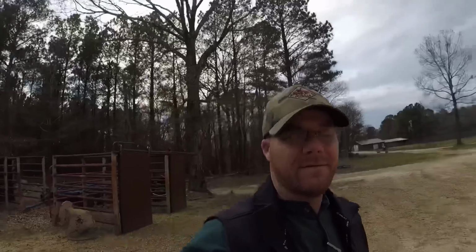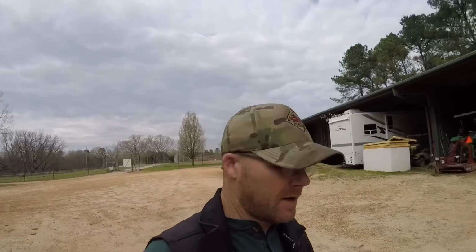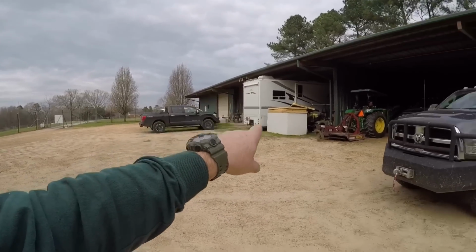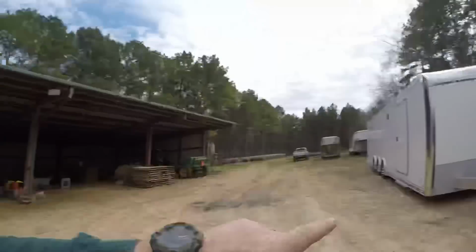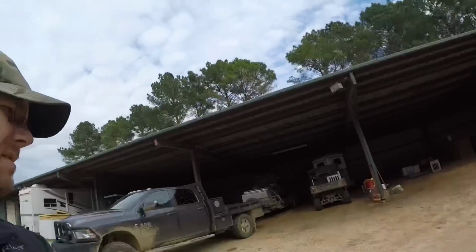Alright y'all, me and Pete finally made it back to the farm. Got the street stock lettered up today in the trailer. Only one more thing that I need to do I hadn't done yet. I gotta hook the motor home up to it and get everything leveled out and see how everything's gonna ride and all that good stuff.